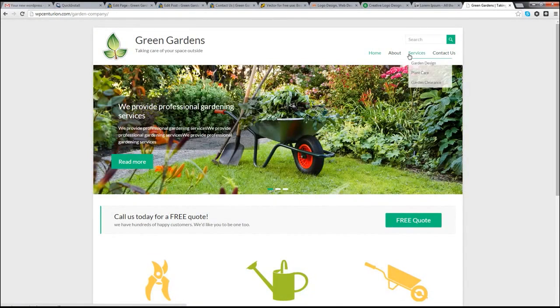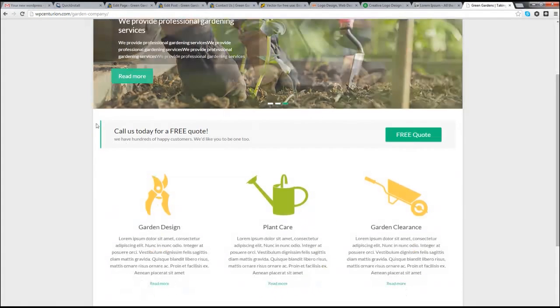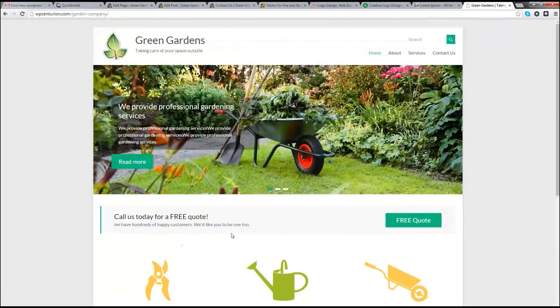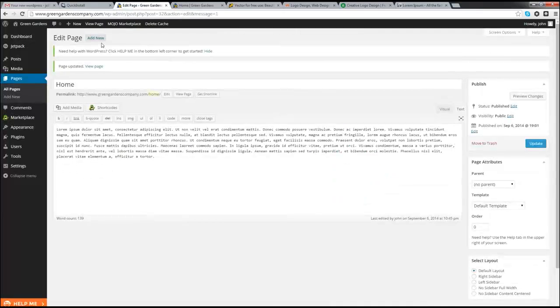So what we're going to do next will be to look at changing the home page and the template that the home page uses. And then we're also going to be looking at building up the slider system that you see here along with these. Now these elements on this page at the moment are powered by widgets, and I'll show you exactly how to set those up. So what we'll do next is set up the correct template for the home page.